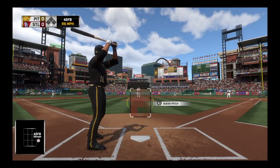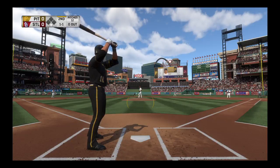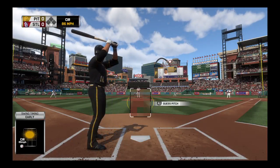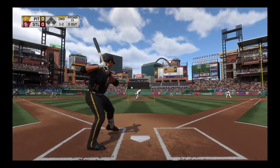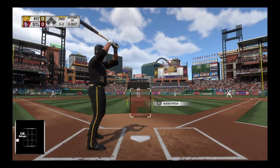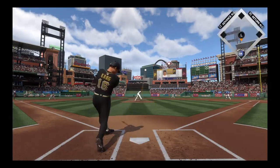And this misses the outside corner, so it's knotted up at 1-1. Oh, he pulls the string on the circle change. 1-2. Well, he's just 2 outs into his major league debut on the mound, and so far he doesn't seem nervous or like he's trying to do too much. That's easier said than done. That was a changeup, so there really wasn't any intent behind it. Looked to me like it just slipped.